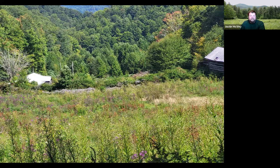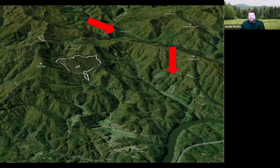We knew that we had a few bachelor elk that use this property, but we rarely saw any cow elk on the property. So that was the thing that we wanted to do. Again, just to give you some bearings, you can see the Stevens Creek property there in the white polygon, and so close by we have Cataloochee as well as our white oak herd in that vertical arrow there.